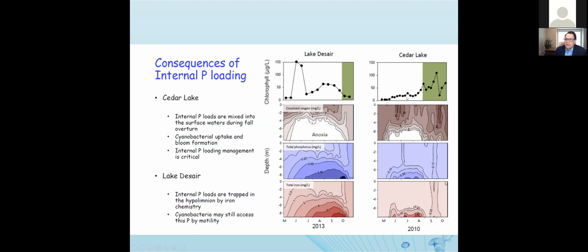And at that same time, we're seeing the algae increase as they're able to utilize that phosphorus source. And then at the end of the summer, beginning of the fall, we have complete mixing, bringing that phosphorus up to the surface at higher concentrations, and we get bigger algal blooms. So that's really the consequence of the internal loading, is that it eventually makes its way up to the surface and can fuel this poor water quality in the form of nuisance algae.